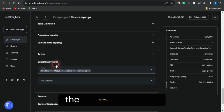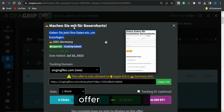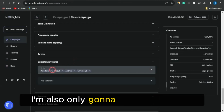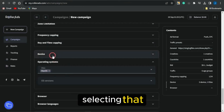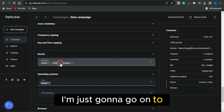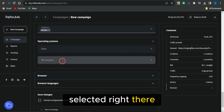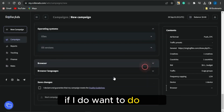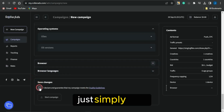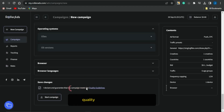You could also select the operating system which you want to use, and since this particular offer is an Apple iOS offer, I'm only going to be using the Mac OS. If I select that for the device, I'm going to select the mobile, and once that has been selected, I can go into the browser and select the type of browser if I want to do that. Once I'm done, just click on I declare and guarantee that my campaign meets quality guidelines.